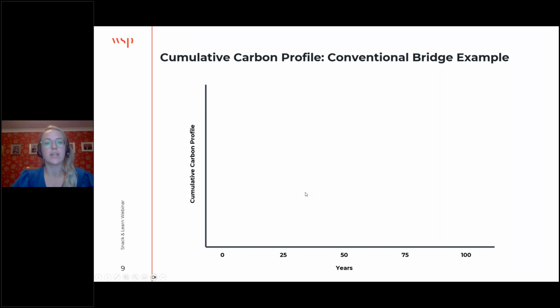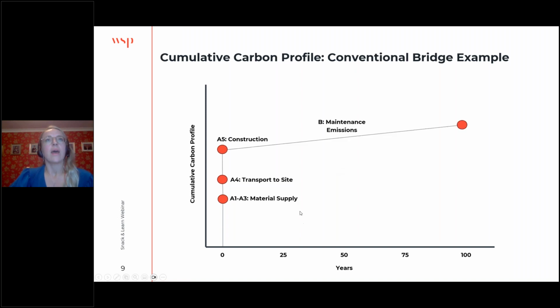So if we are building a bridge, we'll have module A1 to A3, which is the raw material, the supply, the transport of that raw material to a manufacturing site, and the manufacturing process. We'll then have A4, which is the transportation of that material to the construction site. And then we've got construction site related emissions. And then we might have maintenance emissions, so repainting and repairs and things like that that happen over the service life of the asset. Following this, we've got end of life service emissions.